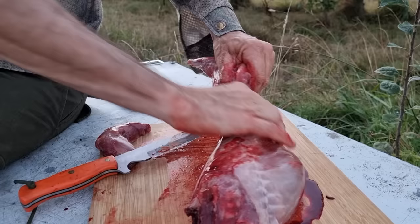Nice creamy mushrooms. Well, only yesterday it was running around a paddock, and today we're chewing it. You don't have to be a hunter to appreciate something like this. How tender was it in the end? Oh, absolutely delicious. Give it a crack.